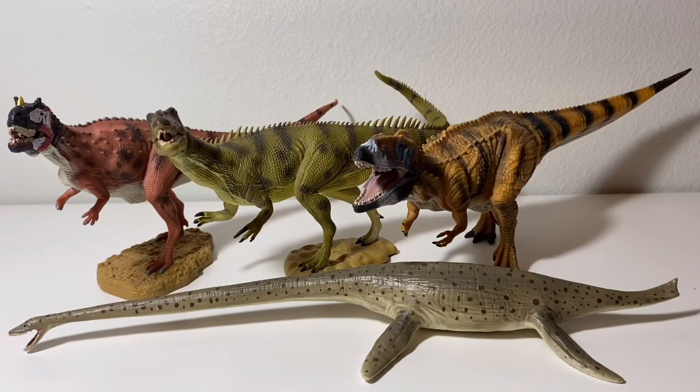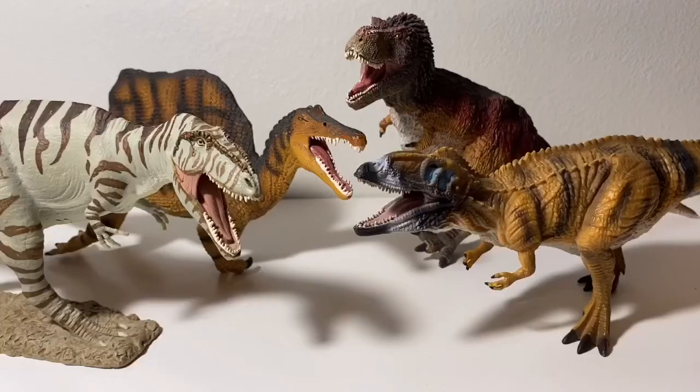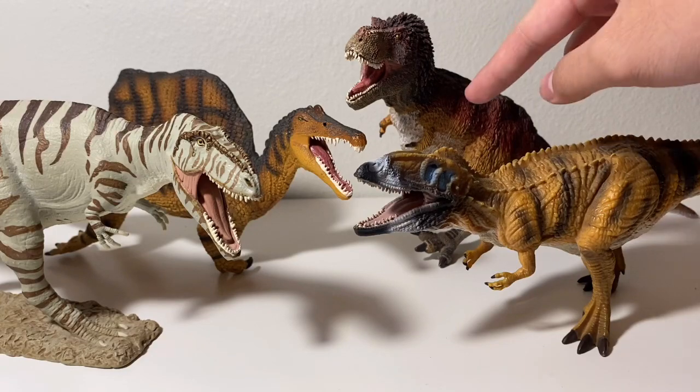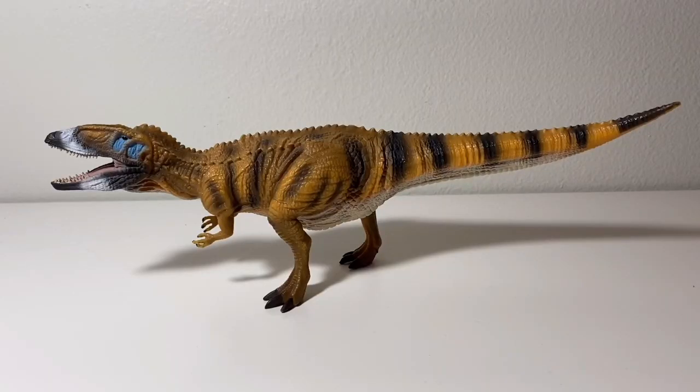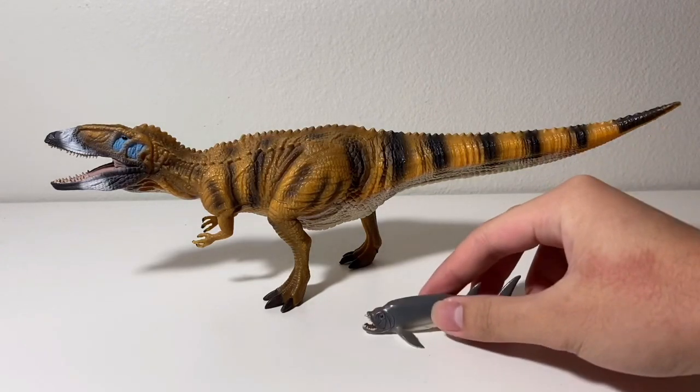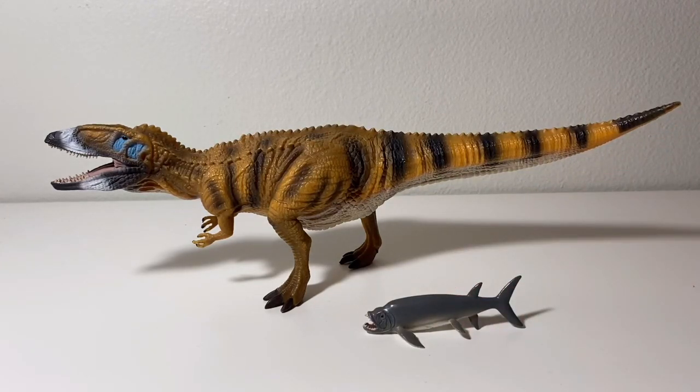Here is a comparison with my other CollectA Deluxe figures, and as you can see, the Carcharodontosaurus is the largest of them. Here's the CollectA Carcharodontosaurus next to the three large theropod dinosaurs by Safari. Now, I think these all look cool together, and I think they're almost in scale, but I think T-Rex should be a bit smaller. Last but not least, here's the Carcharodontosaurus next to the CollectA Minizhuchengtyrannus.